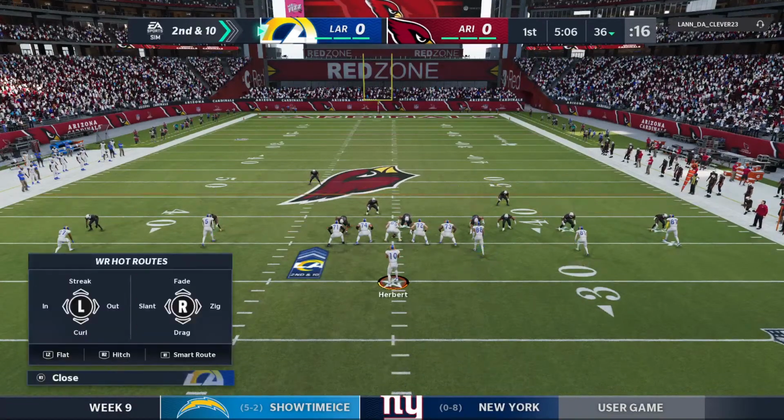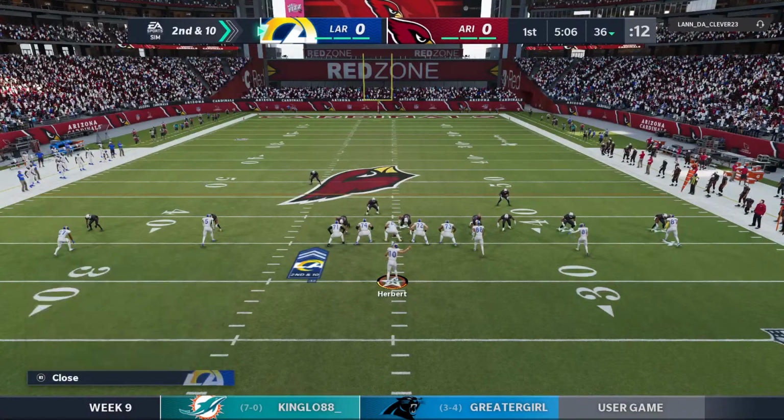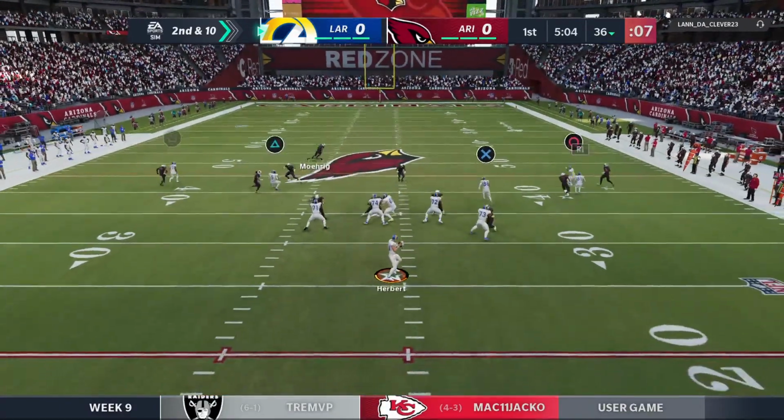Check 33. 33. 79 Bronco. Check Mike 33. Check Mike 33. Watch the curl. Watch the curls.